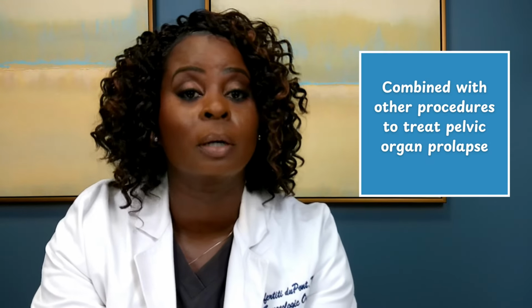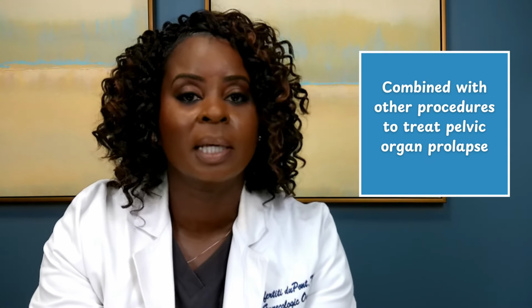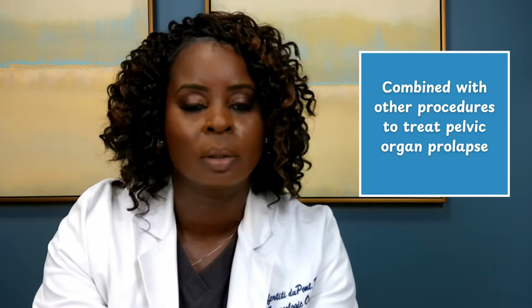So one of the other things that I forgot to mention last year that we do often with this surgery is that this surgery is done not only for pelvic pain, abnormal bleeding, and uterine fibroids, but also for pelvic organ prolapse. So let's say when you cough or sneeze, you lose urine, or let's say your uterus may come out with the hysterectomy part.